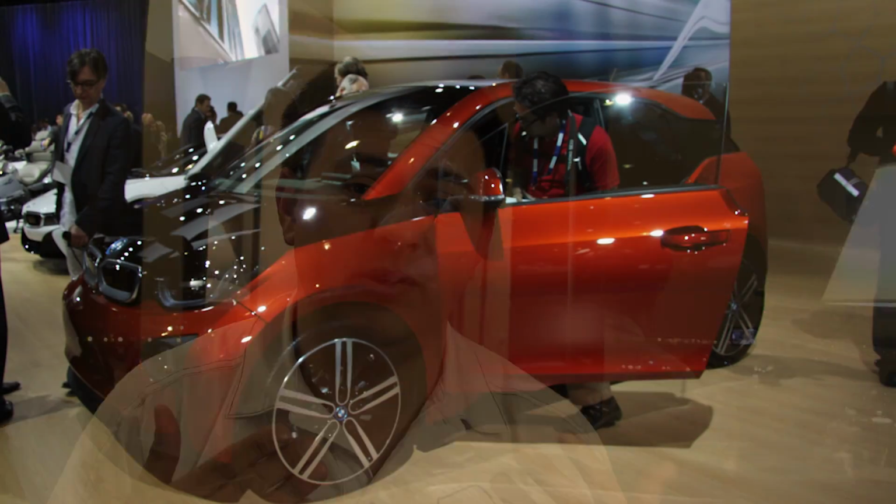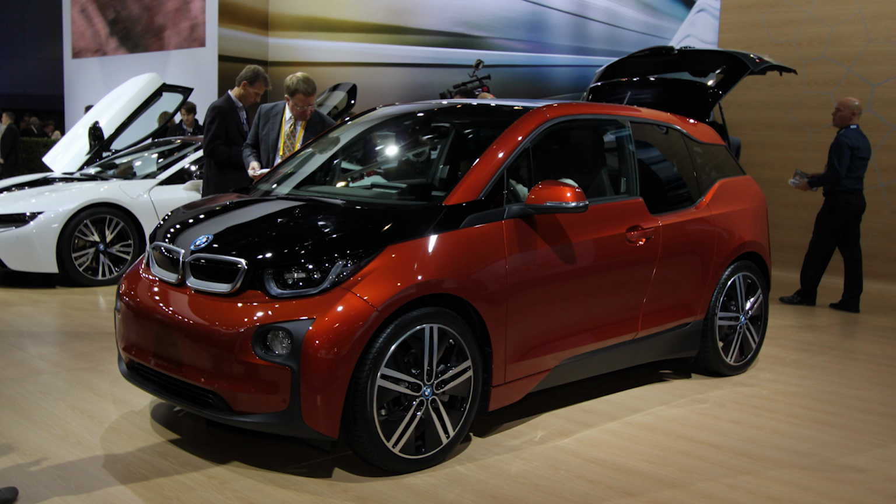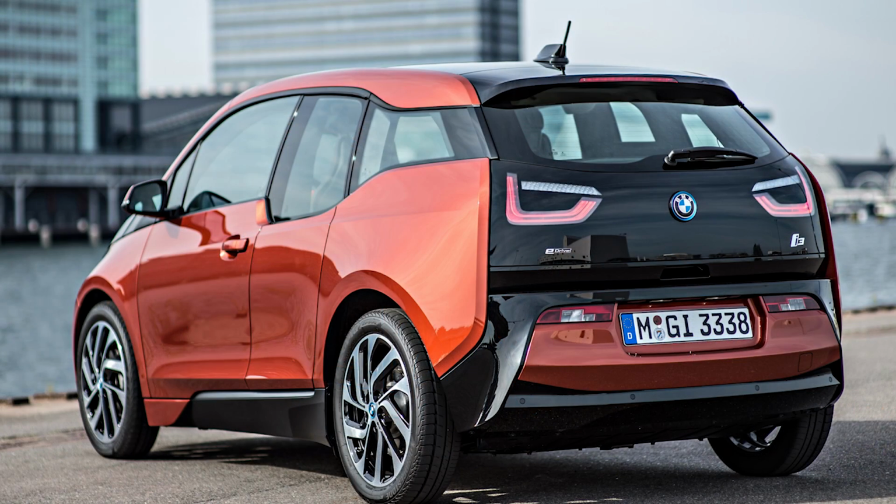Then we have the BMW i3, which is their front-wheel drive range extending gasoline electric thingy. You can get it in just the electric version, or you can get it with the range-extending motorcycle engine jammed into the back. However, initially it will only be available in the electric version. We're told that the range is somewhere around 80 miles.